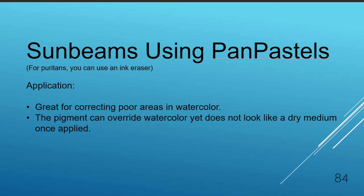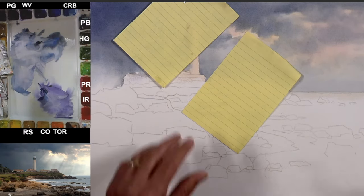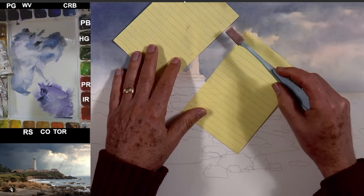Pan pastels is a great add-on for watercolor. They're just so compatible that watercolorists must have that kit, because you can't even tell that they're pastels.